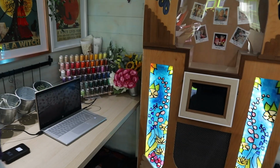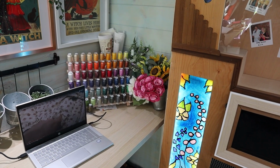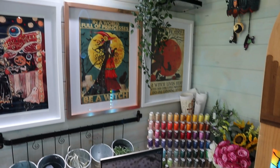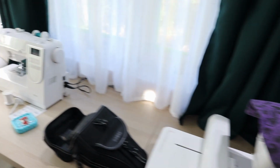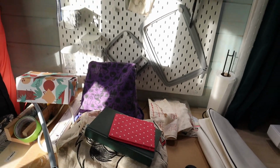In the corner over here we have some silk flowers, all my embroidery satins, and I'm watching costuming drama on the laptop. Got a couple of pictures up and my lovely Jack Skellington clock. Still haven't remembered to bring the batteries down, but I will. We've got the embroidery machine hiding under there.